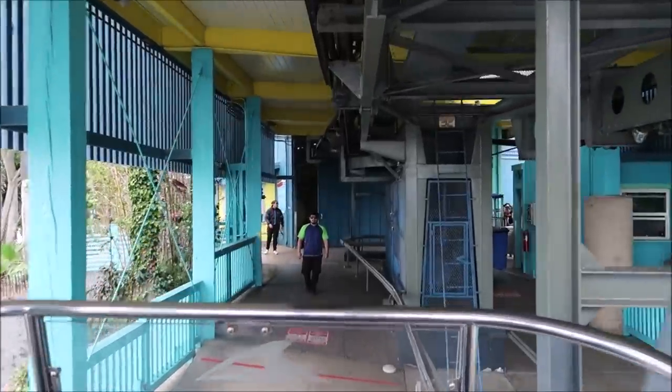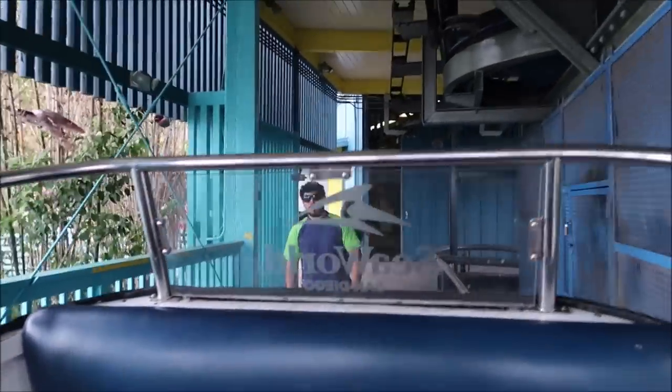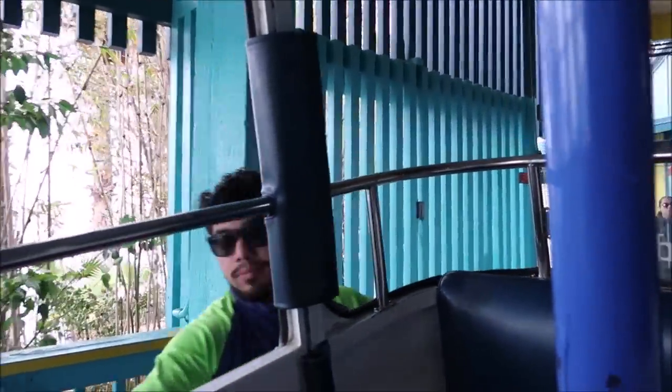But we're coming in hot. Look at the way he's standing there. He doesn't get out of the way. What if that came right at you so fast? Oh. That was really, really fun. I loved it so much.